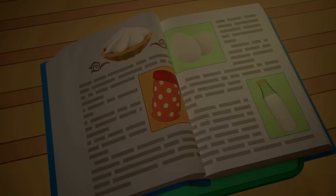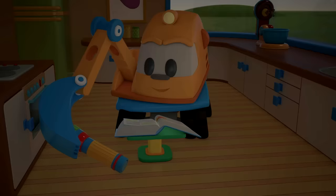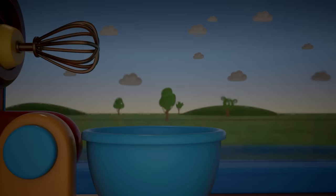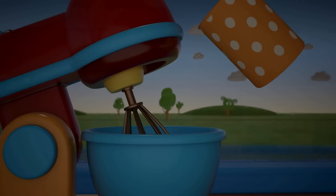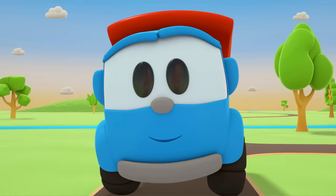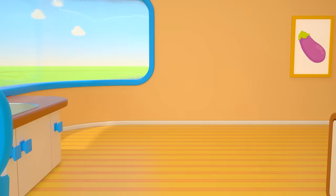So, flour, eggs. Oh dear. It's not very convenient to hold the torch and turn the pages at the same time. What are you cooking, Scoop? Leo, hi there. Are you coming to visit Scoop? Yes. Scoop has got a surprise. There's tea on the table.